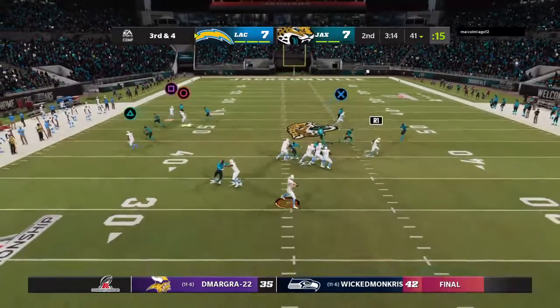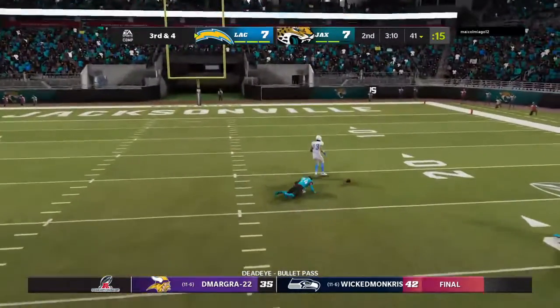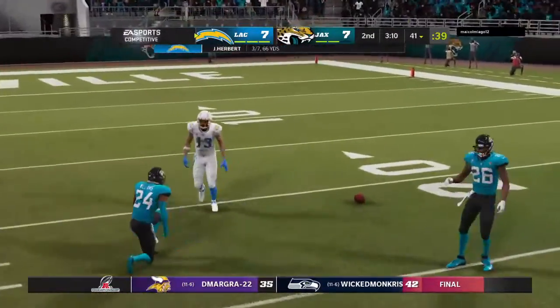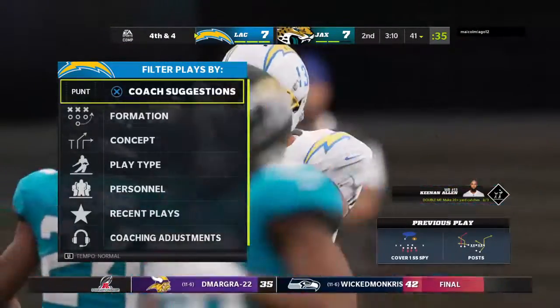Here's Herbert. Going deep here for Allen. And that will be incomplete. Well, they weren't scared to let it fly, but it falls to the ground and brings up 4th down.